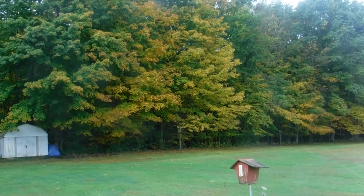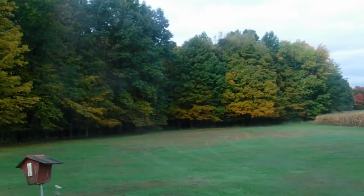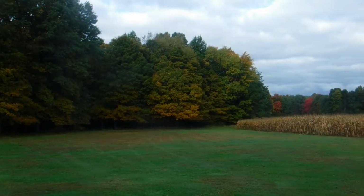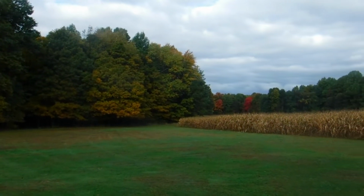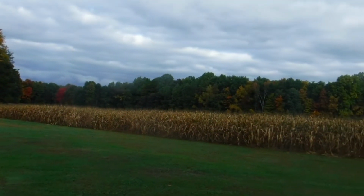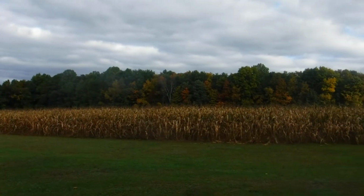Well, this is like 7 days later. The sugar maples are turning yellow, just starting. I'd say probably in another week, colors will be peak, maybe a week to 10 days.